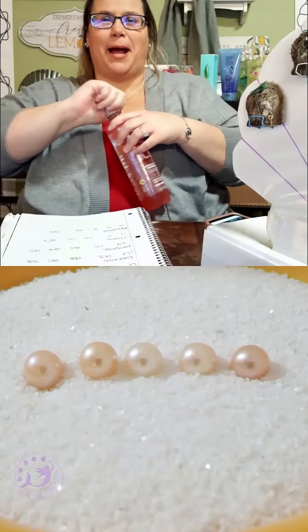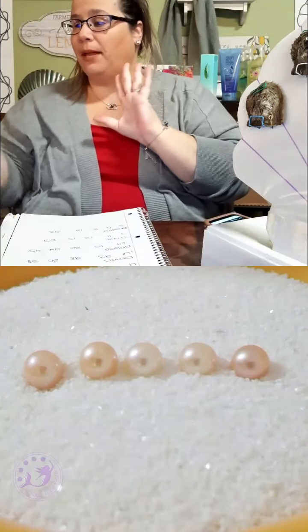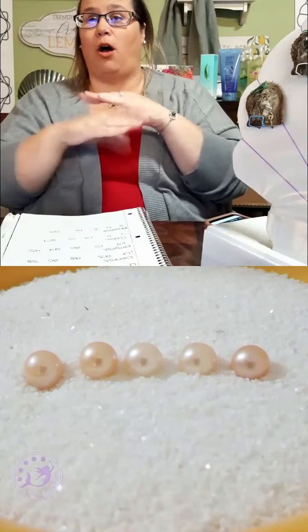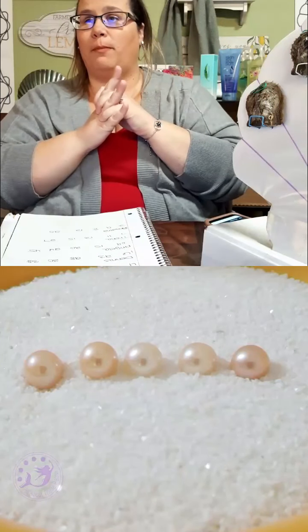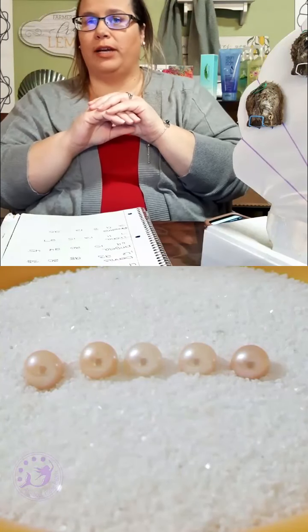Look at those party pearls down there. Remember, if you choose an adoptable, I have plenty more. Those are the biggest ones I have. Those are all the 7.5s I have. I know people love the big ones. Those I don't put on jewelry.